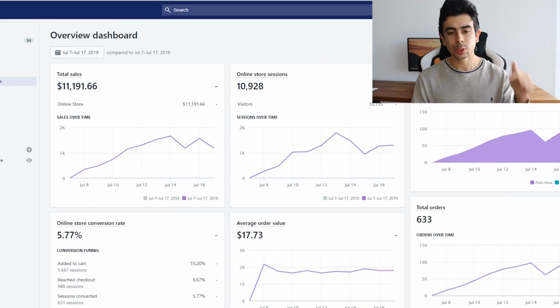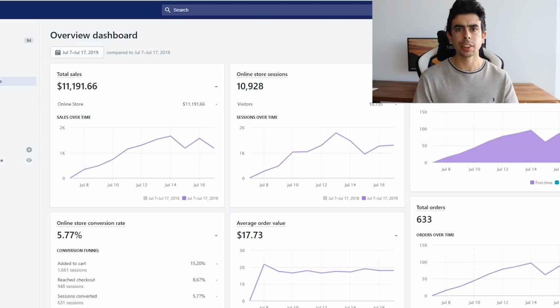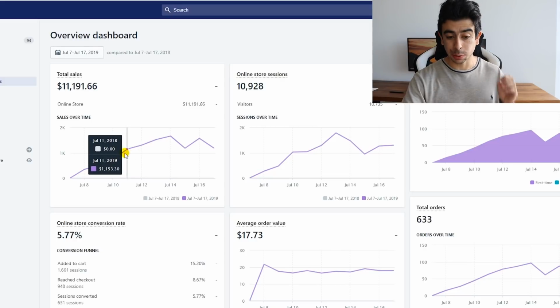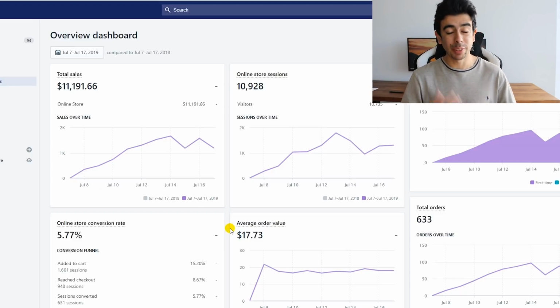So before I hop into it, I want to show you an example of a store that I started, and I mentioned in the past that I started with Salesforce. As you can see, we scaled it to over 10K in exactly 10 days. In fact, this store was even scaled to over 1K a day in just 4 days from literally zero. And the average order value of this product is only 17, so it's very, very low ticket.